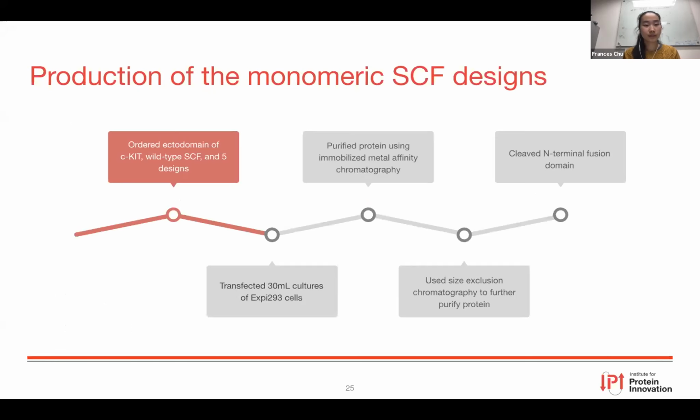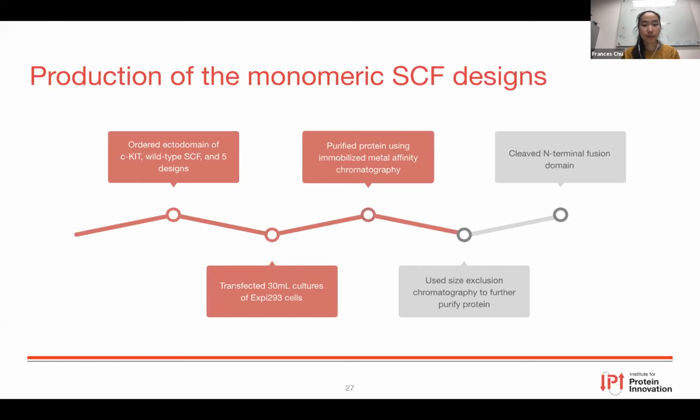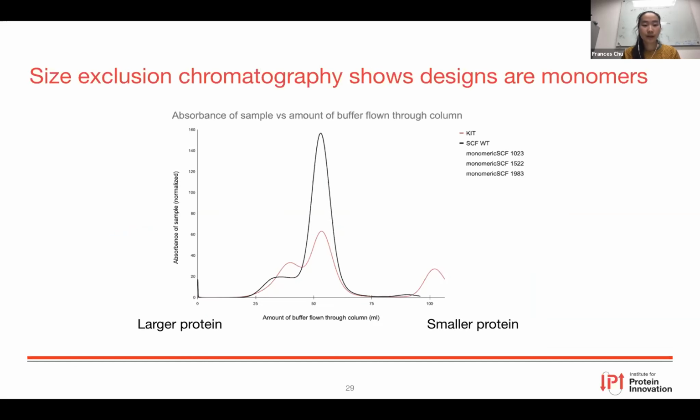So the first thing I did was order these designs and the wild types. And then they were transfected into 30 ml cultures of Expi293 cells. After they were ready to be harvested, they were purified using immobilized metal affinity chromatography. And for further purification, I used size exclusion chromatography. From size exclusion chromatography, proteins of different sizes will elute at different times from the column. So larger proteins will usually elute earlier and smaller proteins will elute later.